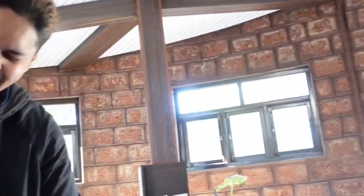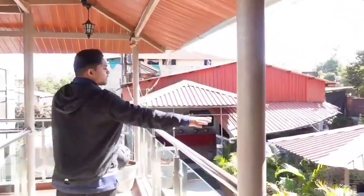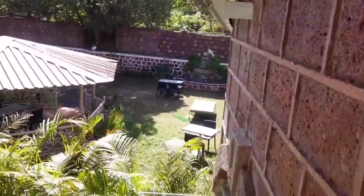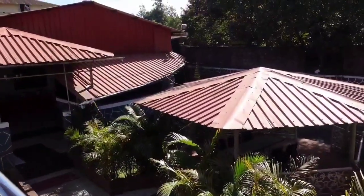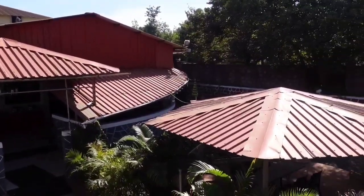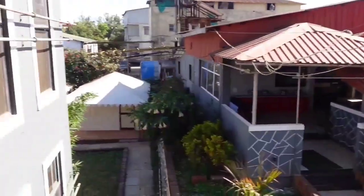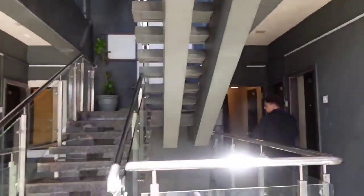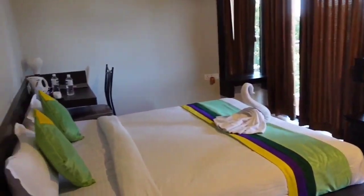So guys, here it is, the restaurant area, and the seating space is also quite nice, out in the view. And there is a gazebo as well. I guess there's a buffet. And there is a room finally. See, over there are the rooms. This is a beautiful room.